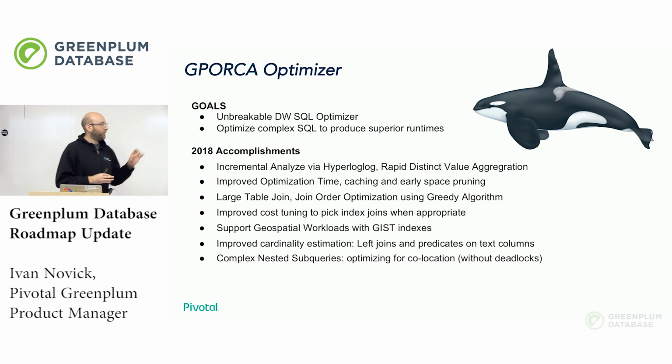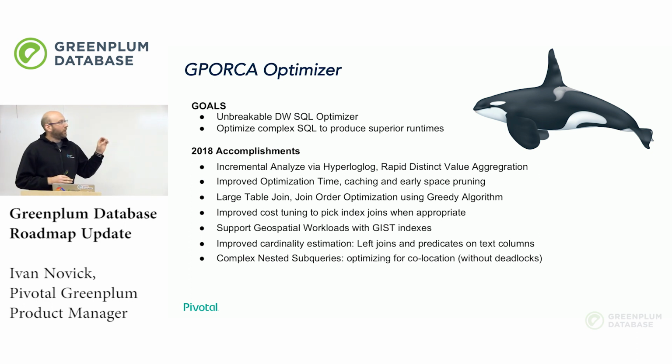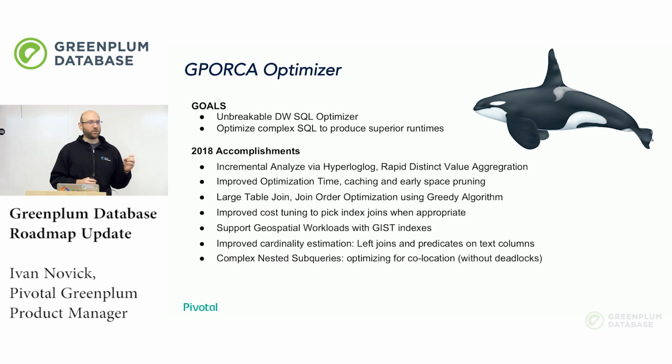In particular, we have introduced the new Analyze to Greenplum in the last year. With this, we use HyperLogLog, and HyperLogLog allows us to very rapidly aggregate in the new statistics as new data is added. So you can run Analyze, and Analyze now can be run in just a couple of seconds instead of having to scan all the data and taking a long time to do sampling. And it can basically aggregate those statistics for the new data in with the old data.